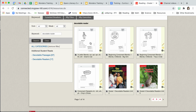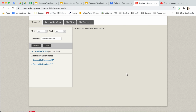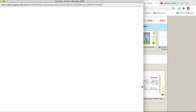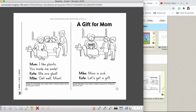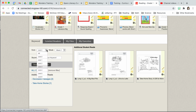We also have decodable passages that you could send home for homework, and those were something that I used quite a bit as well. They also have little decodable take-home books that I really liked. Here we go, a take-home story. They should have one of these for each of the units and lessons. This is Unit 3, Week 2. These are the things that I would send home as homework to help solidify some of those phonics and high-frequency words. All right, let's go back to all.